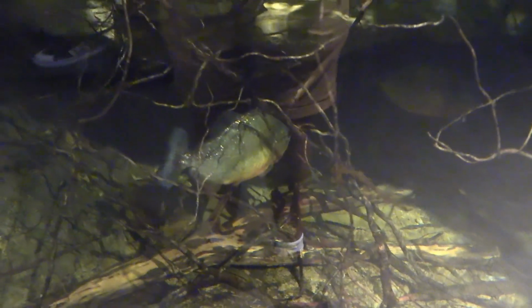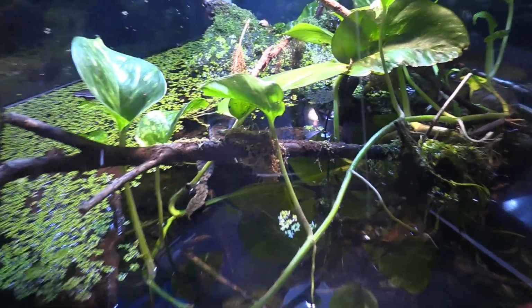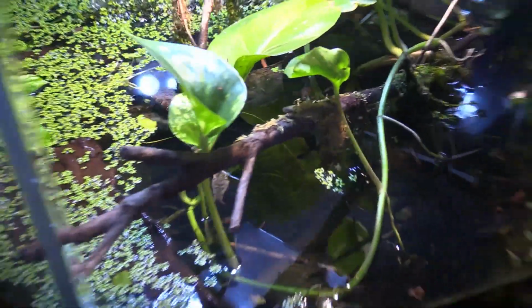Even though in movies these guys are portrayed as the man-eaters, they are not really the kind of man-eaters people think they are. We got a tentacled snake. I see the tentacled snake is right there.